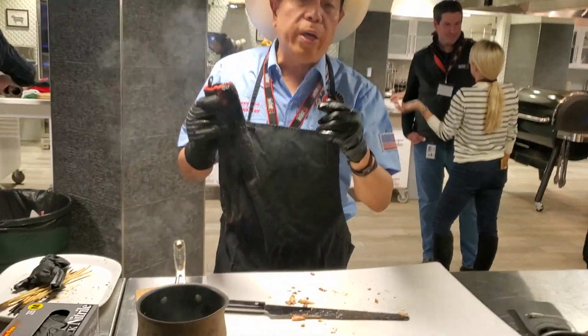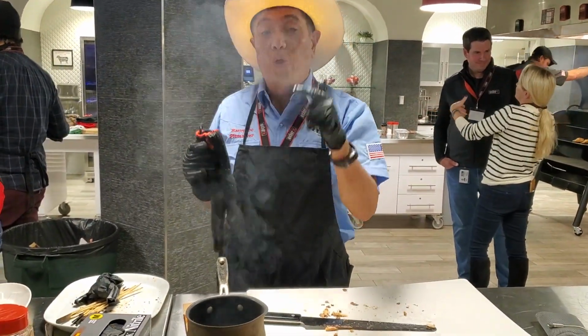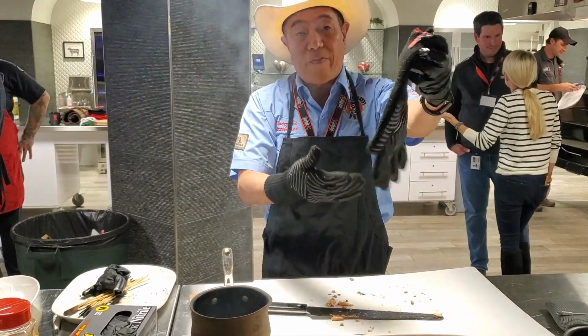So it's a safety tip when you are at home, when you're doing this, just be careful that number one, you don't have a grease fire, and number two, you don't burn your family members or burn yourself. Always make sure that you have some heavy duty gloves on.